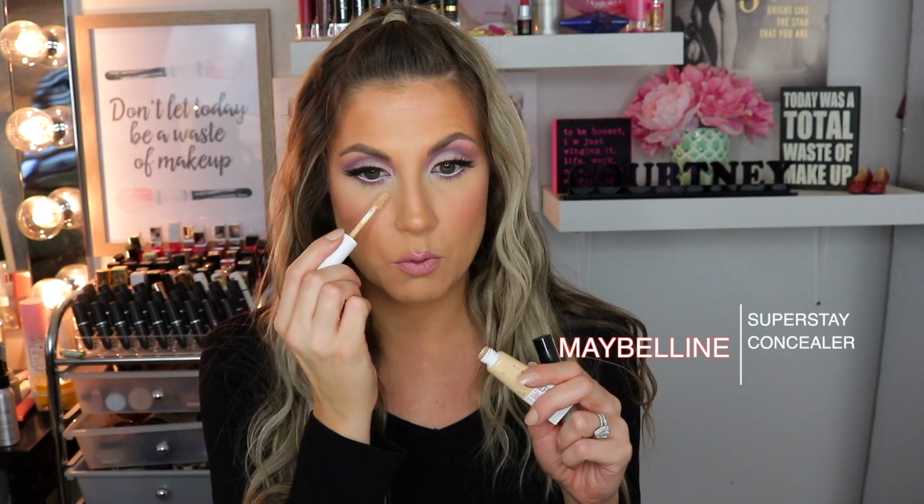I also like this Maybelline Superstay Full Coverage. This one though, I find it can be a little bit drying, so if you do have dry under eyes, I kind of would skip this one, but the coverage on this is excellent. It is full coverage, and I really like the applicator as well. It's kind of precise, so you can get right in this area where you have dark circles.